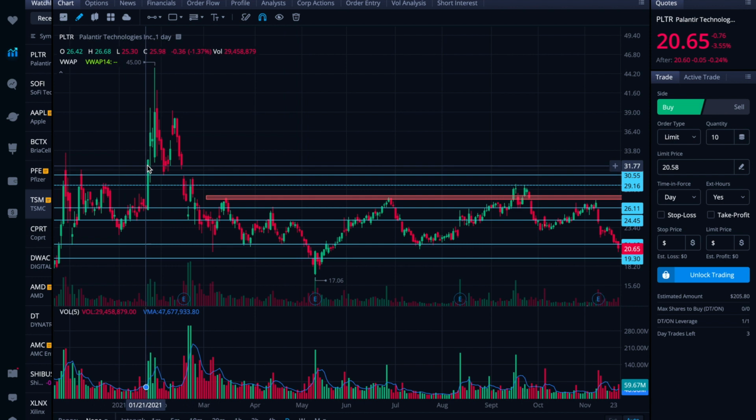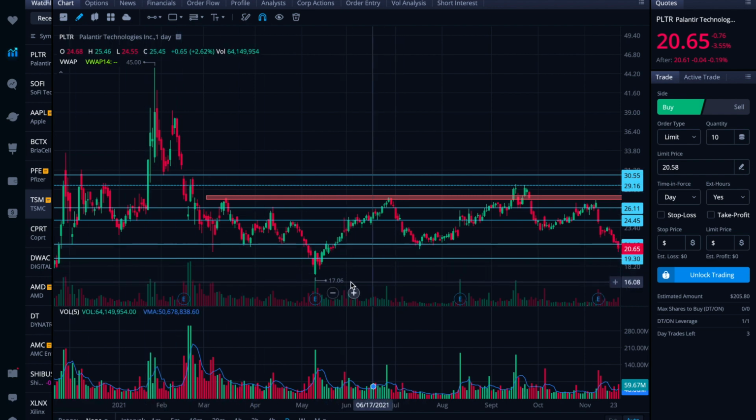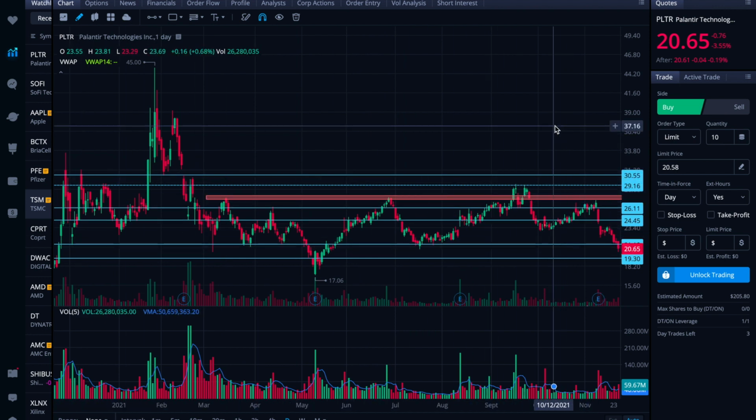It's been in this range, and it popped out of there from January 22nd through the 12th of February. So like 3 weeks out of the entire year it's spent out of this range. But otherwise, it's been batting itself in this range that's here. And granted, this is a fairly large range for the price point at which Palantir is at.